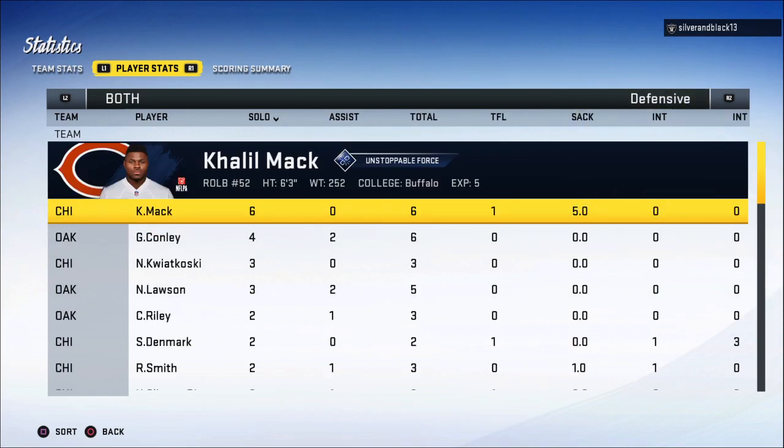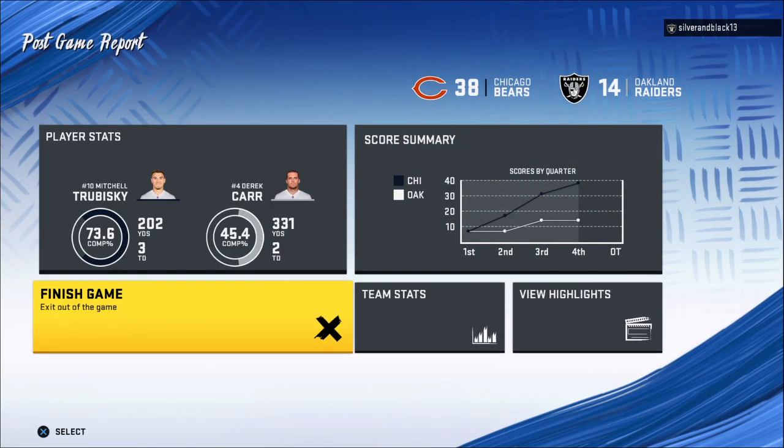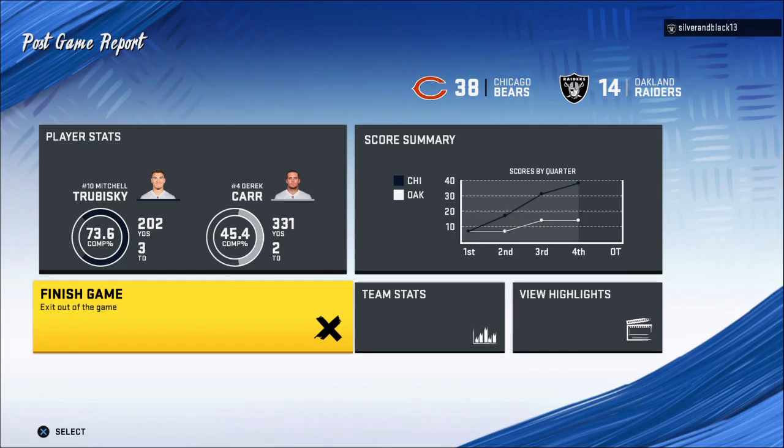So for Chicago, they move a step closer to .500 as their record improves to 2-3. And now it's off to Heathrow as they get set to fly back to the U.S. in a couple hours.